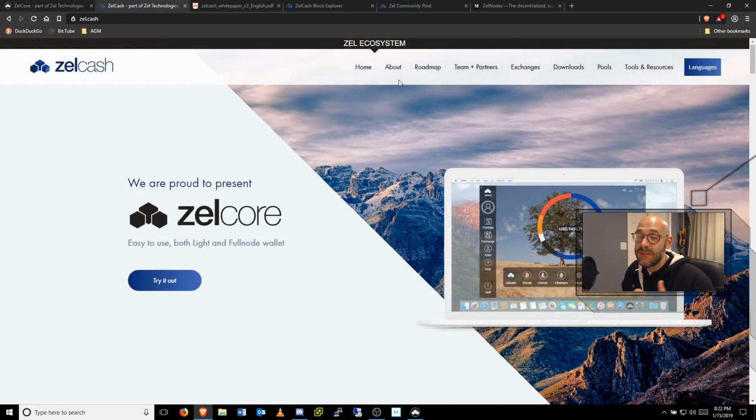Next, I want to talk about the ZelCash coin itself. This is the blockchain and the protocols for privacy and whatnot that form the foundation of the ZelCash project, or what they're calling the Zel ecosystem. The ZelCore Wallet is just one branch of that ecosystem.